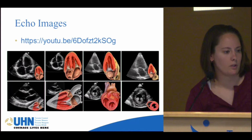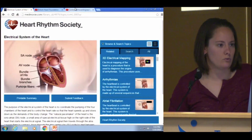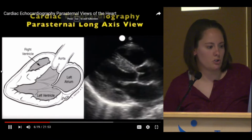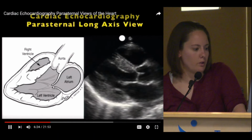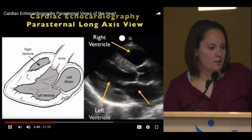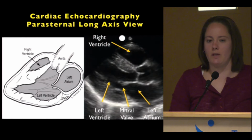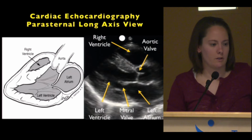Let me just show you a picture here. So I'm just going to show you, this is what we're kind of seeing when we look at an echo. So we all know the left ventricle here. So, all right, so these are pointing, so it takes a while to get used to looking at an echo. Sometimes it's like, man, what am I looking at? I have no idea. It just looks like a bunch of arrows pointing to black spots.